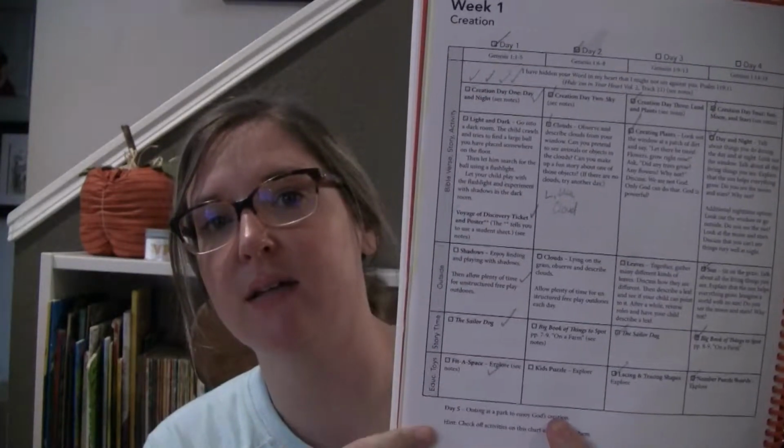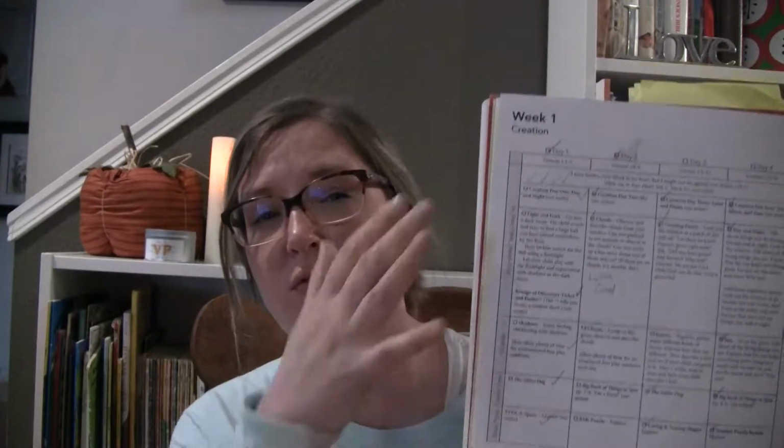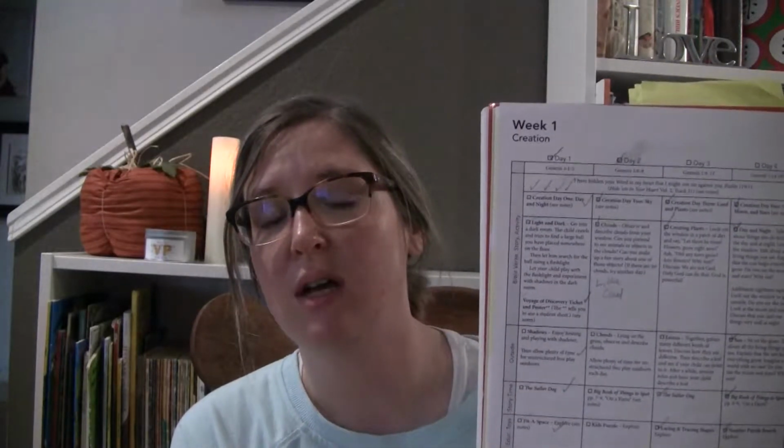So they list out what to do each day. So I just literally start at the beginning and I work my way down. And if I don't have the supplies for it, we don't do it. Or I'll try and get to the store that night and we'll do it the next day. I'm very flexible with my schedule through the book because I know that it won't always happen. And just because we have to skip something, it's not the end of the world.